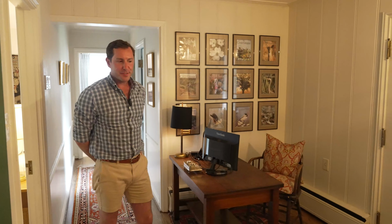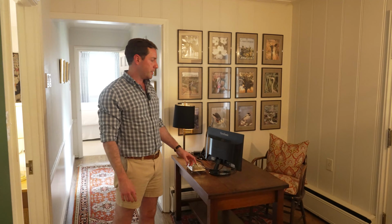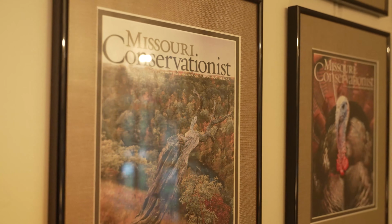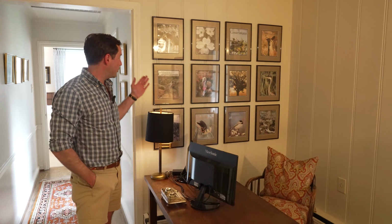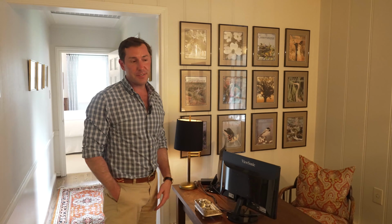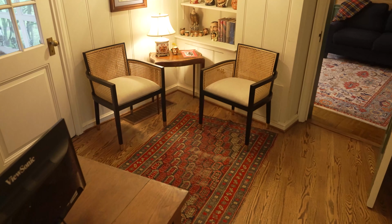Now we're in the office. So this is great because it is right off of the den, and I work from home on Fridays, which is a nice perk to have. So I usually will work here on Fridays. These prints came from my mom. They were a Christmas present, and they are just covers of the Missouri Conservationist, which she has a subscription to. And it's cool just because these are all different photos that were taken around Missouri since I live in Missouri. The runner, this was actually left by the previous owners.